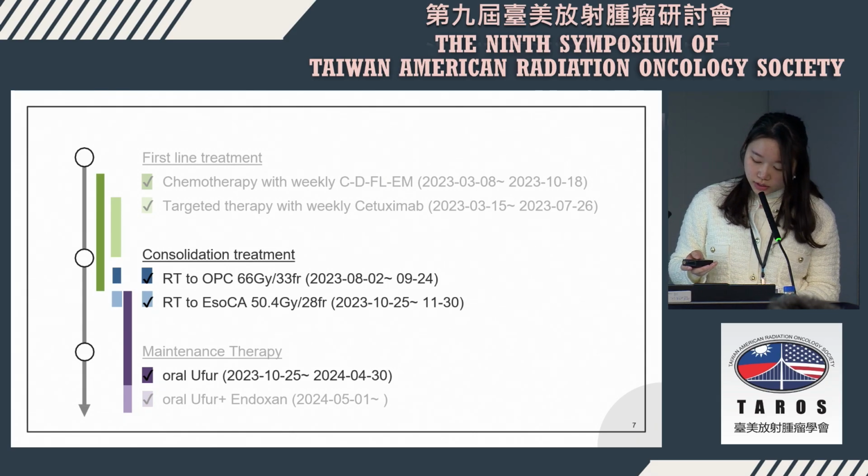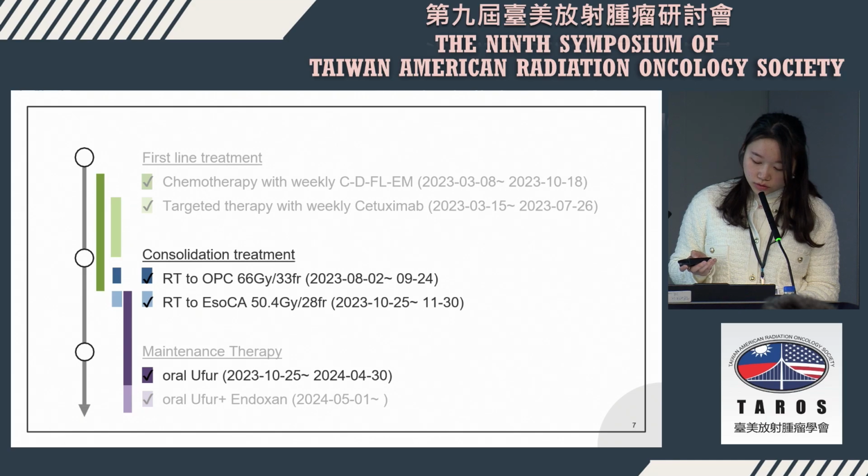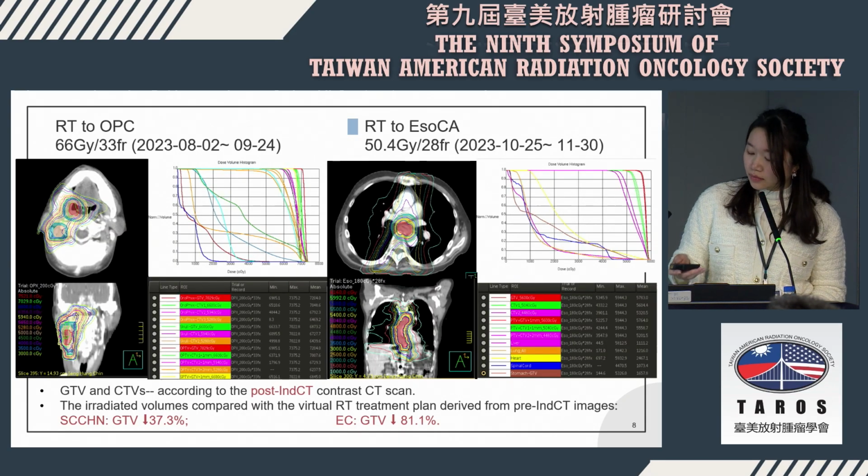The second phase of radiotherapy focused on esophageal cancer, with 50.4 Gy in 28 fractions. However, due to increased fatigue after prolonged intravenous chemotherapy, oral tegafur-uracil, a prodrug of 5-FU, was used concurrently. Both metastatic lesions were also delineated for better local tumor control in the RT plan. And this is our radiotherapy plan.